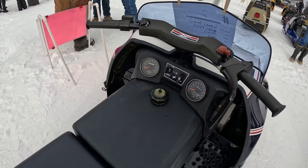Arctic Cat Cheetah 400. All right, back here we go back to the row of snowmobiles. Yamaha Exciter 440. $19.80. You get in on the registration because then you get the stickers.